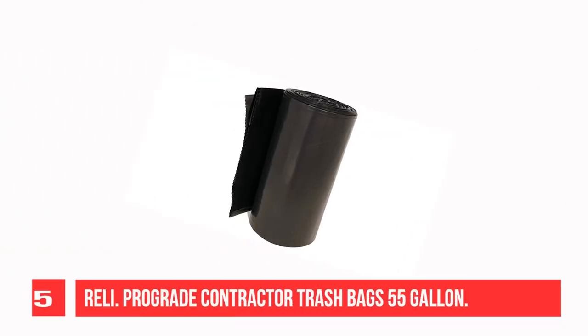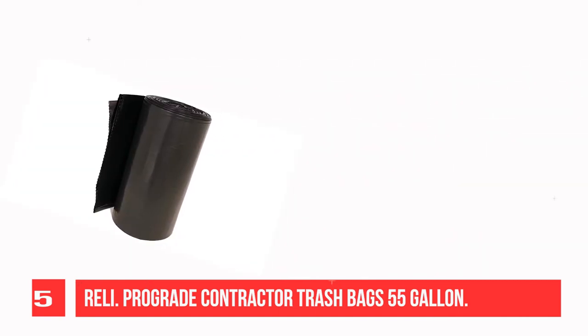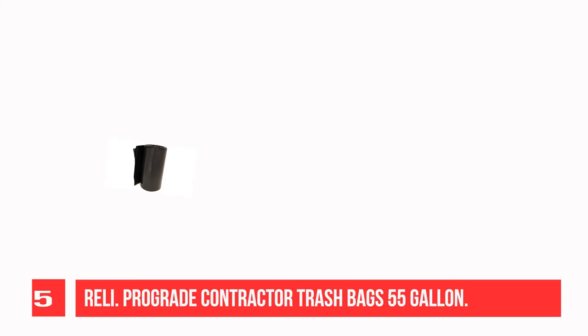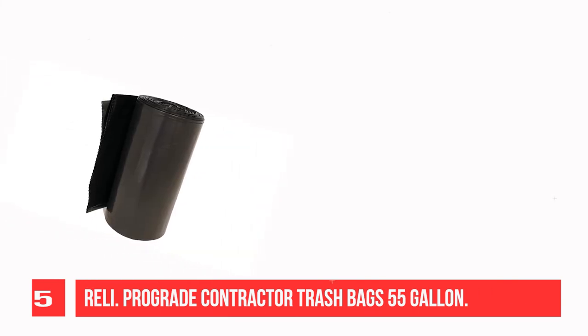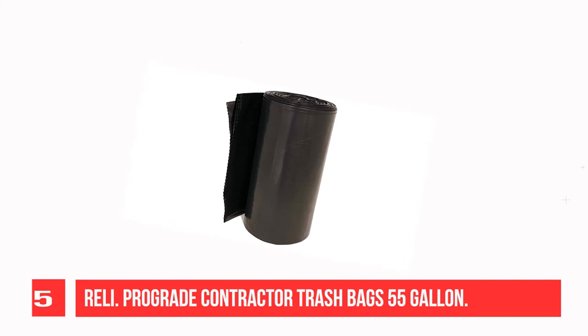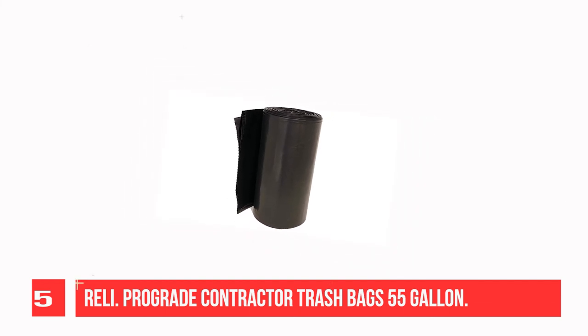Recommendation number 5. Reli Pro Grade contractor trash bags, 55 gallon. 20 heavy-duty bags with easy-to-use twist ties to prevent spills. Tear resistant, puncture proof. Fits large and jumbo trash cans. Large 36x56 and premium thickness 2mm. Built extra strong for the toughest jobs.